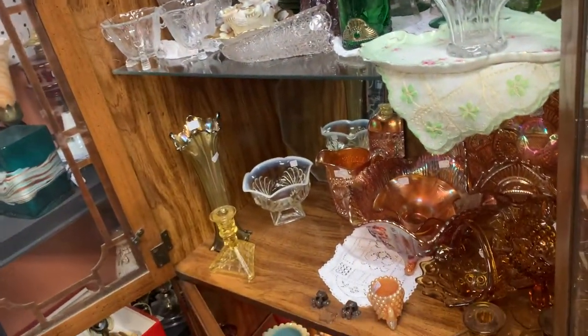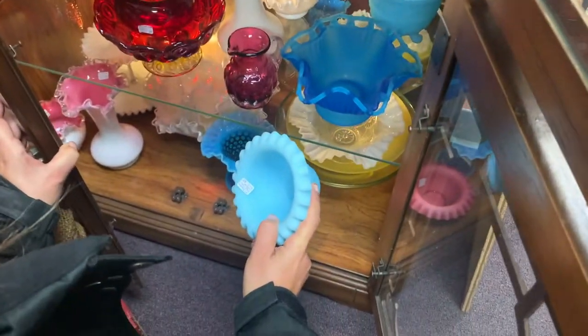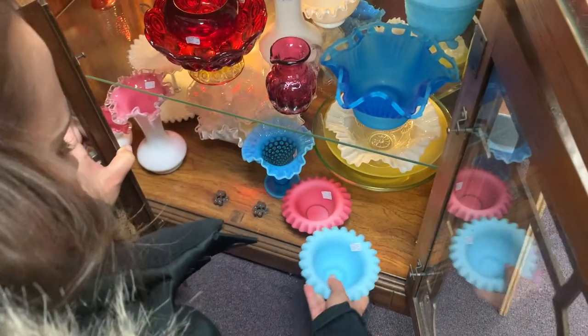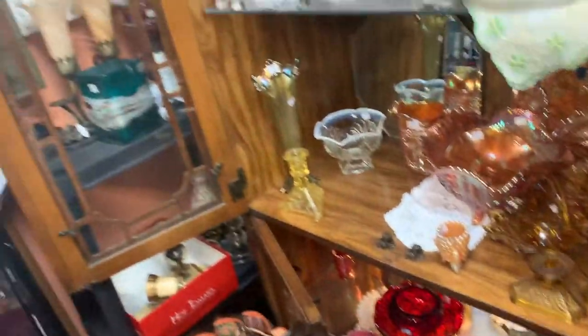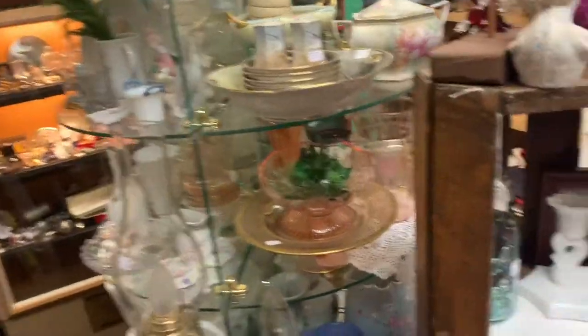Drive me nuts. If I could only find the top. There is another one here. Oh, jeez. See, there might have been an insert in there. I don't know how these fairy lamps get separated so much. More phantom. Jeez, how much is it? $28? This is $28 and this is $35. $28 for the bottom, but if the whole thing was there, it probably wouldn't be here anymore.